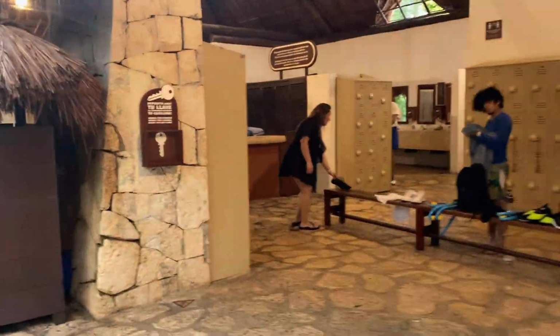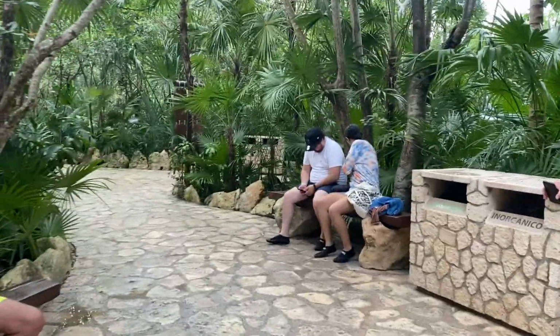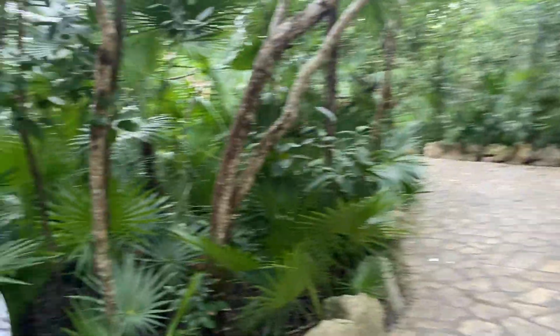Another locker and changing room. By the way, your lockers are included. As I said, this is an all-inclusive park. And you can get multiple lockers. If you have a locker for snorkeling or snuba or whatever it is you decide to do, even swim with the manatees, if you decide you want to go to the slide, they will give you an additional locker to put all your other locker keys in.